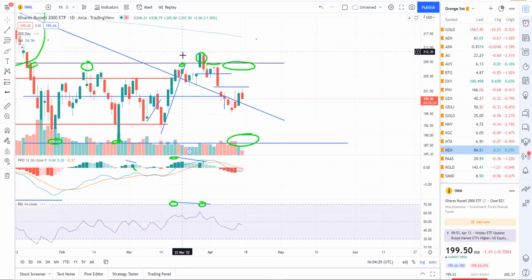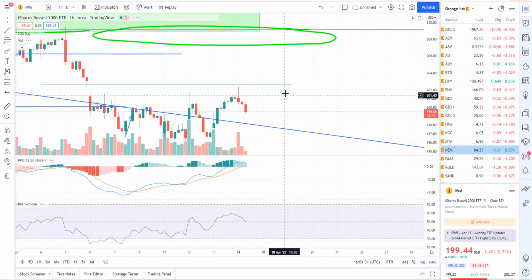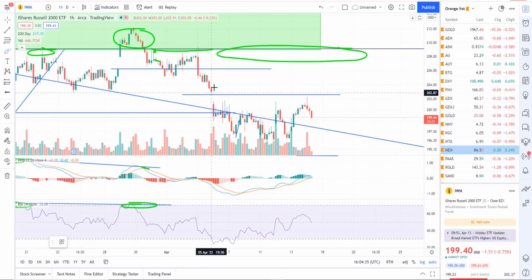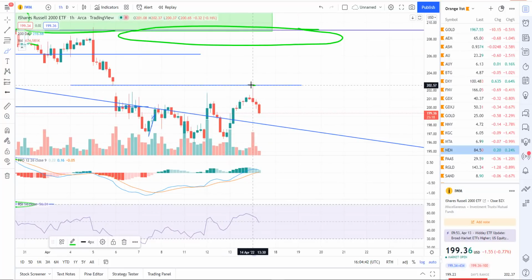Small caps, this is another key one I'm looking at. Now, this one did gap fill. I'm here on the hourly chart, and you can see this one only had a single gap. And the gap was right here at 202.55. And you can see today they popped it up pretty much first thing this morning, right at that level. And that's a gap fill right there.